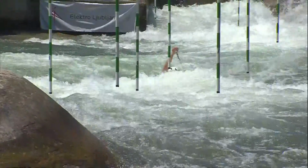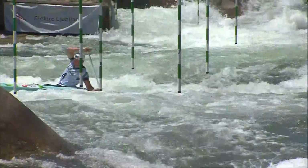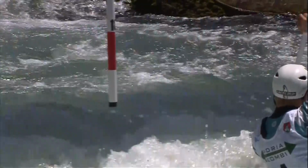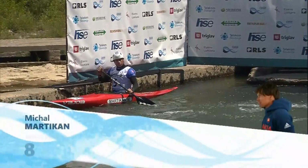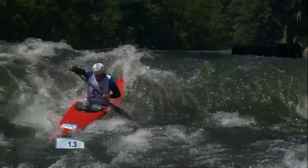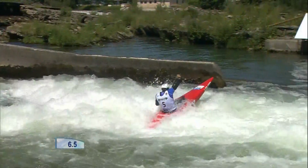So two boats still to go in the men's C1 final, and Roberto Colasingardi of Italy is our race leader. He's guaranteed a medal, but what colour is that going to be? And we've got some big names still to come. The final two boats are big names, and none come bigger than this man, Michal Martikán of Slovakia, 40-year-old, five-time Olympic medalist. He's a four-time world champion, and hugely experienced, still capable of getting in the mix.